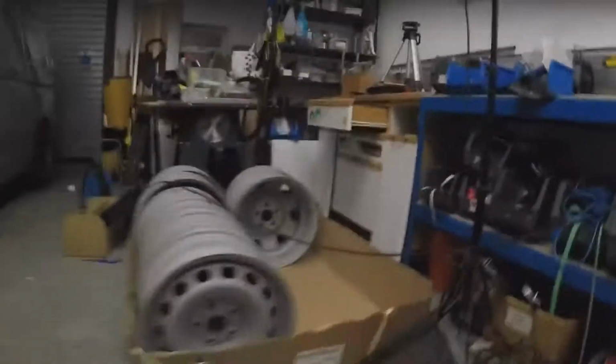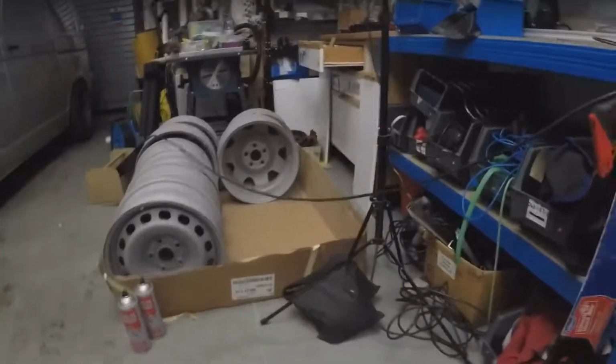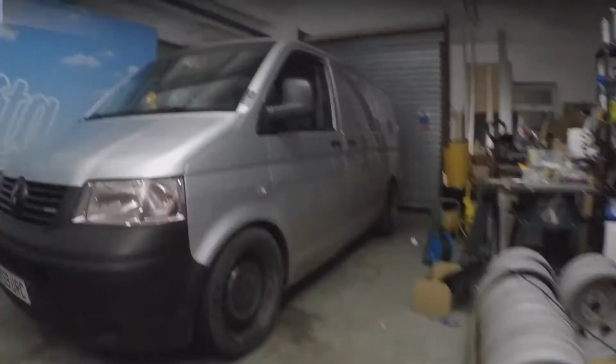Those wheels back there are the ones that are going on it, which are transporter steelies. We've got the original Dubsta here, which I can reach. No, can't reach. I'll get that sorted better tomorrow.